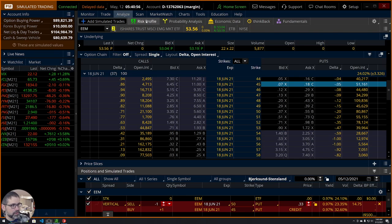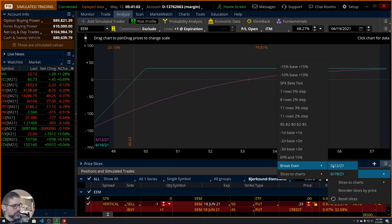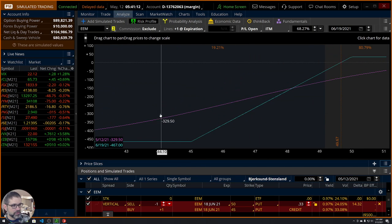Let's take a look. We were at a 79% probability of profit. And let's see what this changes to. 79% probability of profit. So same probabilities, basically, and defined risk.